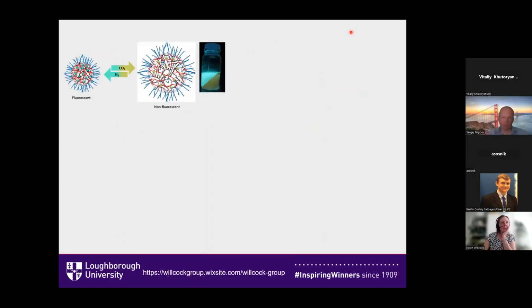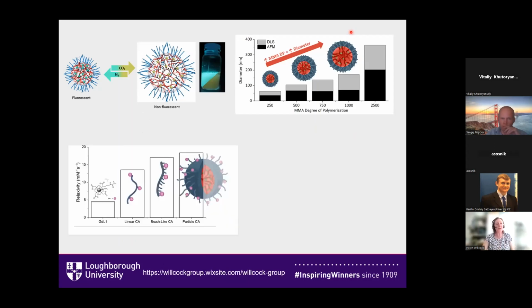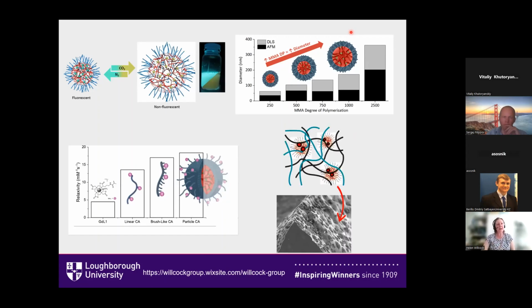That leads me to the summary. Hopefully I've shown you that we're interested in making responsive particles or polymer particles for lots of different applications, particularly for switch on, switch off of fluorescence and MRI. We've been able to show that we can control particle size just by changing the degree of polymerization. We can control the contrast of our contrast agents by changing whether we make them linear, branched or particle-like. We've also shown that we've got this nice dual encapsulation technology that we're looking to exploit.